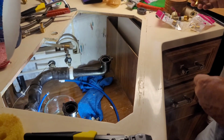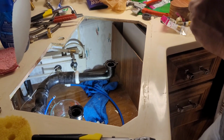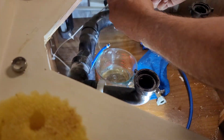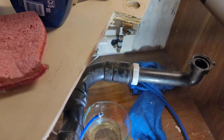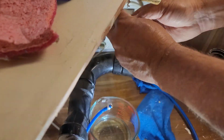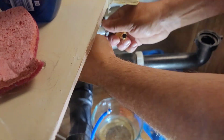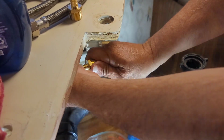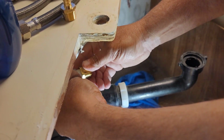Once we returned the sink that didn't fit, we had to install the old sink. But we'd already cut the PEX tubing, so Dale got these shut-off valves so we could reconnect and install the old sink just temporarily. We just set it in there while we waited for the sink from Amazon, because it is impossible to find a sink.